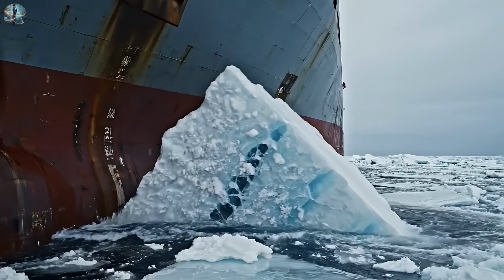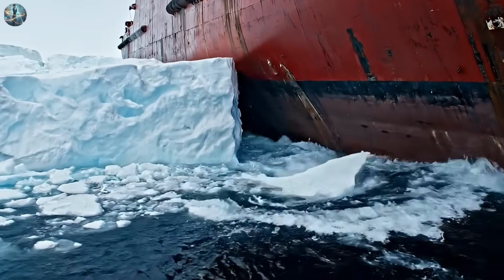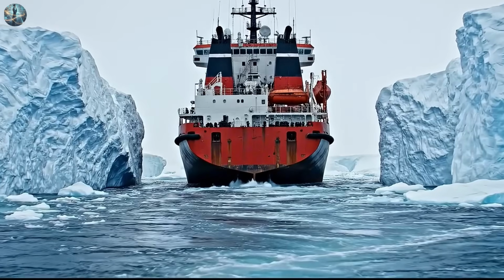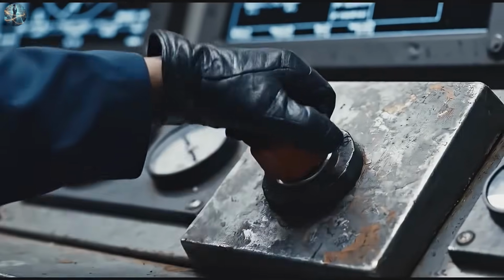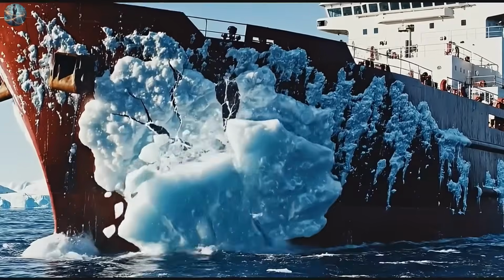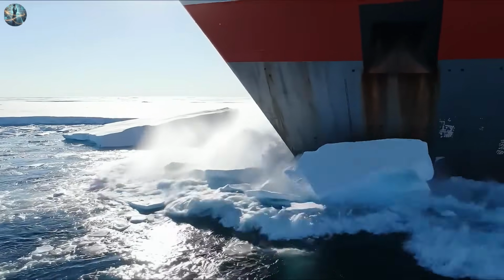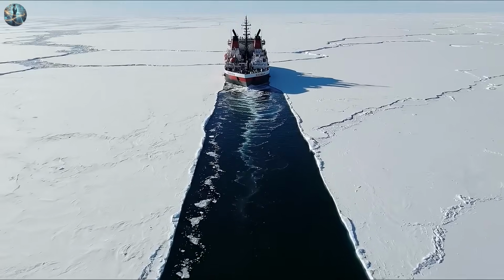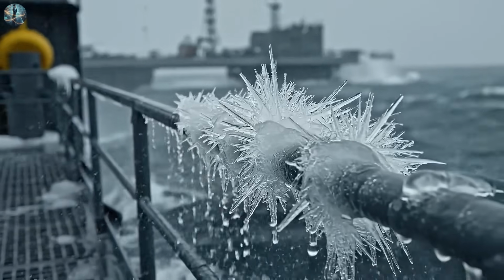Many people assume an icebreaker only needs a tough bow and a powerful engine. In reality, there are technical tricks to reduce friction and escape the enemy. The biggest enemy is friction between the ice and the hull. Simply reducing friction allows lighter ships to pass and saves fuel significantly. One clever method is pumping air along the hull, creating a curtain of bubbles acting as a lubricating cushion. The bubbles make it hard for ice to stick, helping the ice sheet slide away faster.